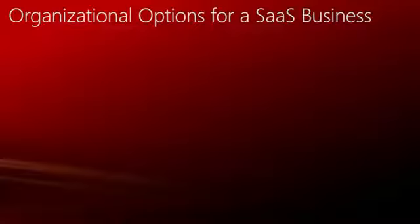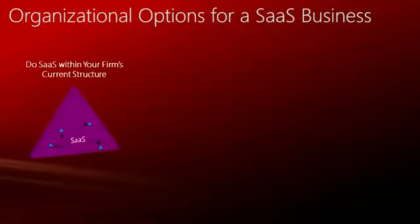Adopting SaaS changes an ISV's business in so many ways. Sometimes those changes are so big that you're all but forced to rethink the organizational structure of your business. There are three main options here. The first is to do SaaS within your firm's current structure. This requires the least change, and so it's where most firms start.